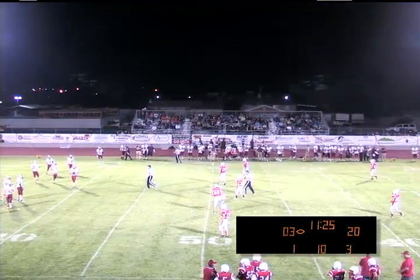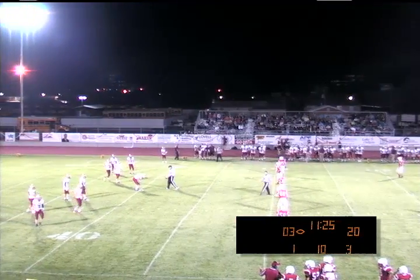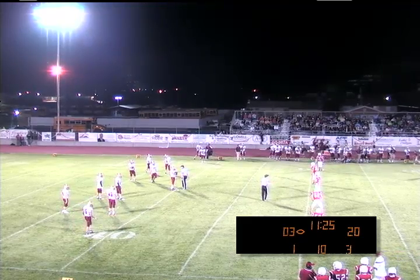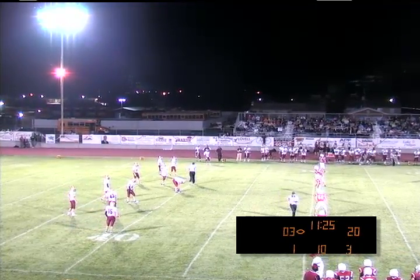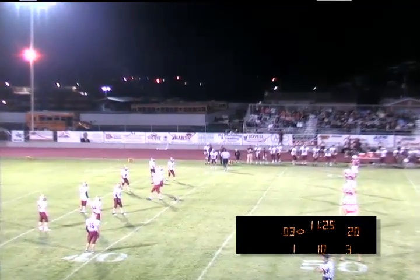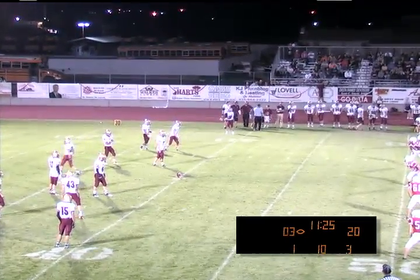As Delta looks to return this one, Austin Chappell back deep along with Jason Hatch. They stand at about their own 2-yard line. Nielsen tees this one up from the 40, and we're set to go once again.